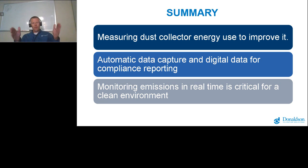And then lastly, monitoring the emissions, understanding what's coming out of that stack, especially if you do visual checks or manual checks, understanding what's going on with your emissions in between those checks. So should there be any issues with your filters, should they be getting old or there's been a filter failure or filter tear, you're alerted quickly. You can address the problem to minimize any type of damage potentially inside your factory or at the outside environment.